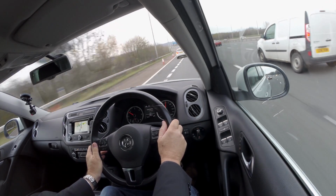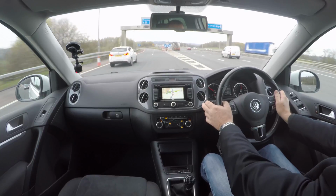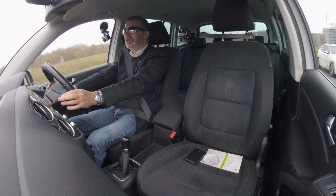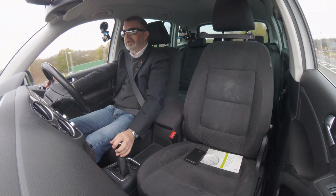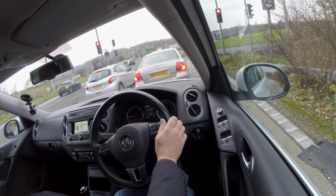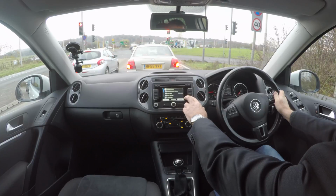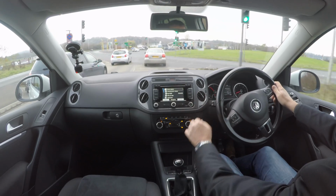Just come off the motorway here. This is a really lovely car. I'm just using a Freelander at the moment. I would say this car drives better than the Freelander, more comfortable. So there we've got media, so it'll be Bluetooth hands-free. I will check to see if there's audio streaming when we get back. A nice clear display, easy to use, proper buttons.